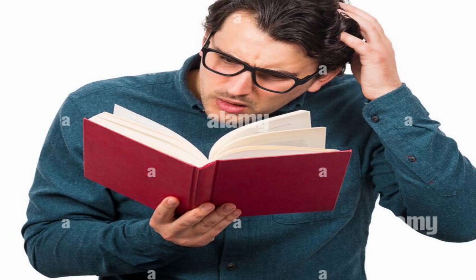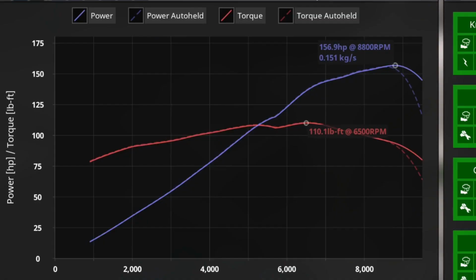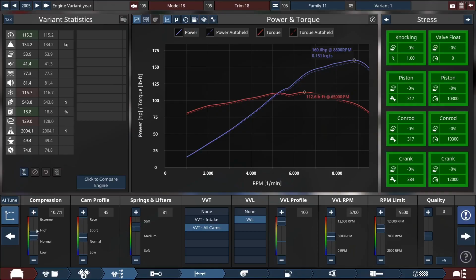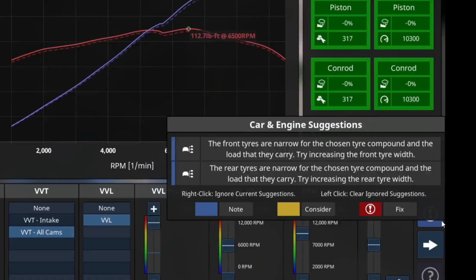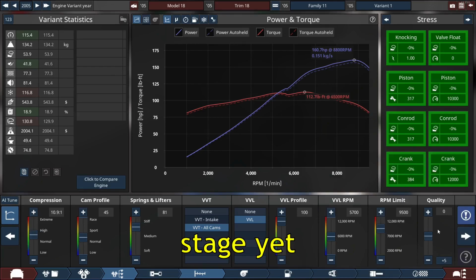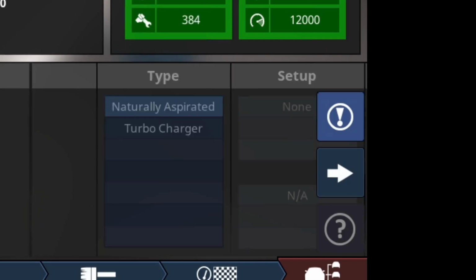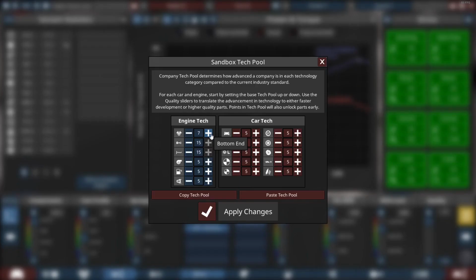It's already moaning at me, and I'm not... So saying the front tyres are narrow, we're not even at that stage yet. Letting you know in advance. This is telling me before we even start, this isn't going to work. Yeah. How do we even get more power without fitting a turbo to it? Max the quality on everything. Yeah, just crank everything.